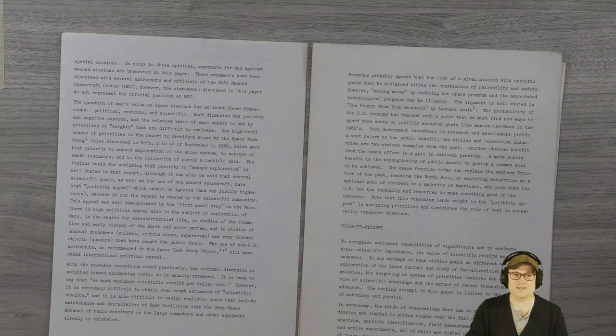There is high political appeal also in the subject of exploration of Mars. In the search for extraterrestrial life, in studies of the formation and early history of the Earth and solar system, and in studies of unusual phenomena, pulsars, neutron stars, supernovae, and very distant objects, quasars, that have caught the public fancy. The use of non-US astronauts, as recommended in the Space Task Group report, will have added international political appeal.